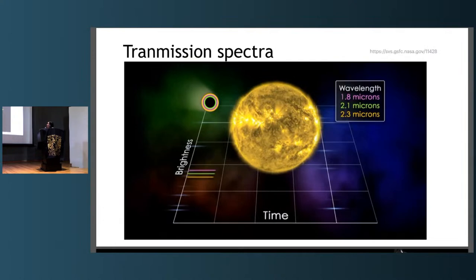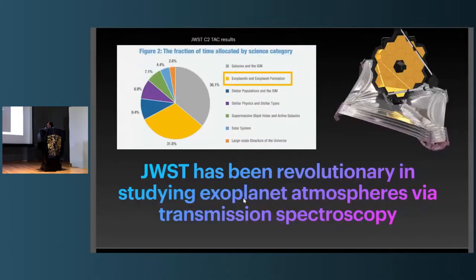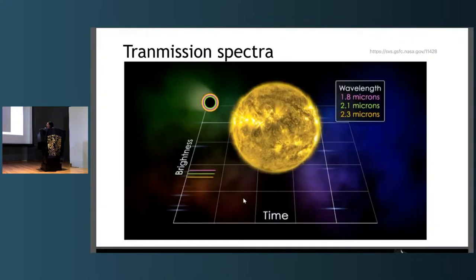For example, at 2.3 microns in this little GIF, it is much more opaque, so it seems like the radius is bigger. And this gives us information on what the composition of the planet's atmosphere is.